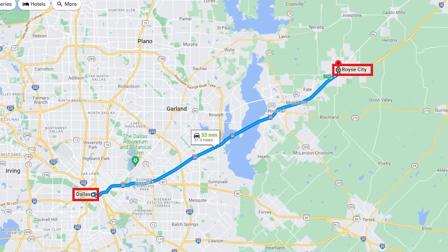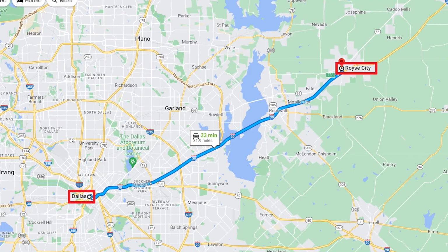So you're thinking about moving to Royse City in Texas, and what you're thinking is, well, is that way too far away from Dallas? Could we really make that work out? Well, it is quite a bit of a distance from Dallas, but that's okay. It's all in perspective, right?